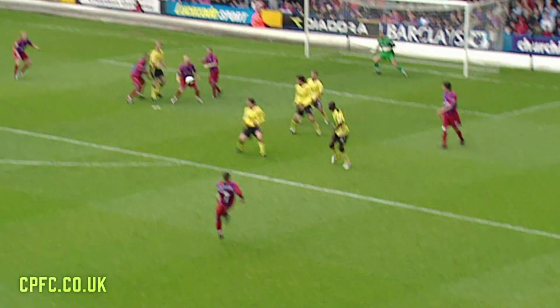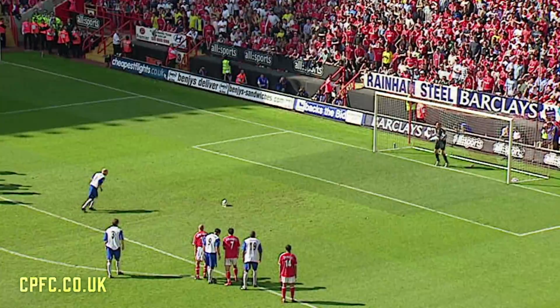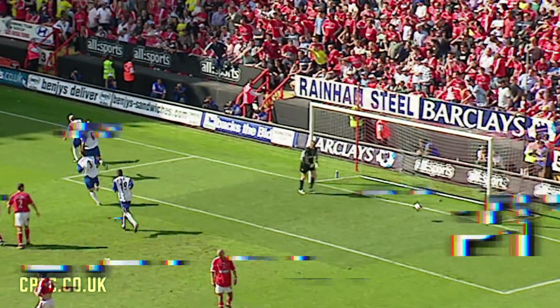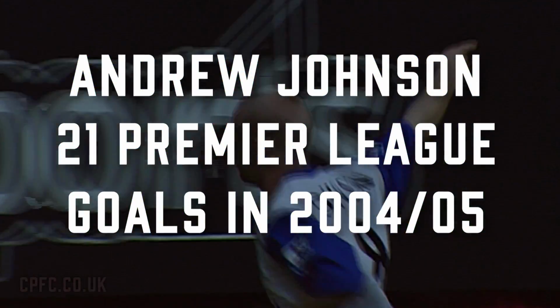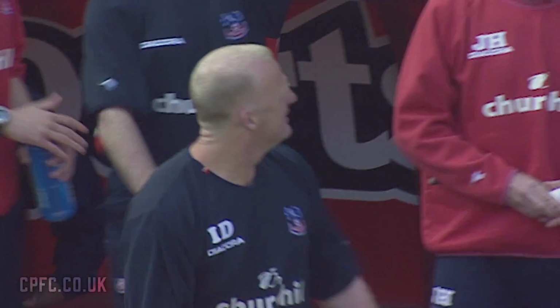And still time for Crystal Palace to turn this around. Back to Routledge, and Andrew Johnson steers his header home. It's him again. His 20th of the season. He's done it! Palace are 2-1 up, and they can sense salvation. 21 for the season for Andrew Johnson, but that doesn't matter. He was cool hand Luke there.